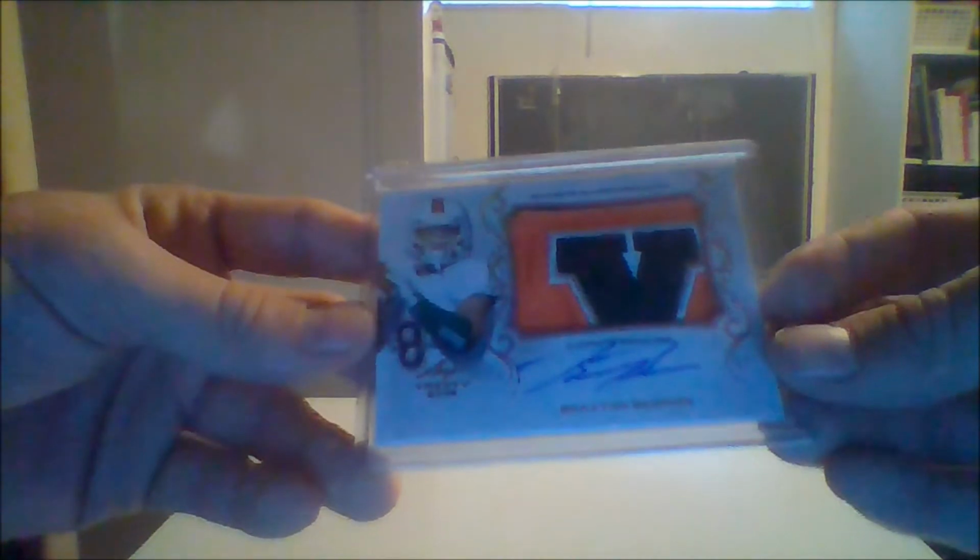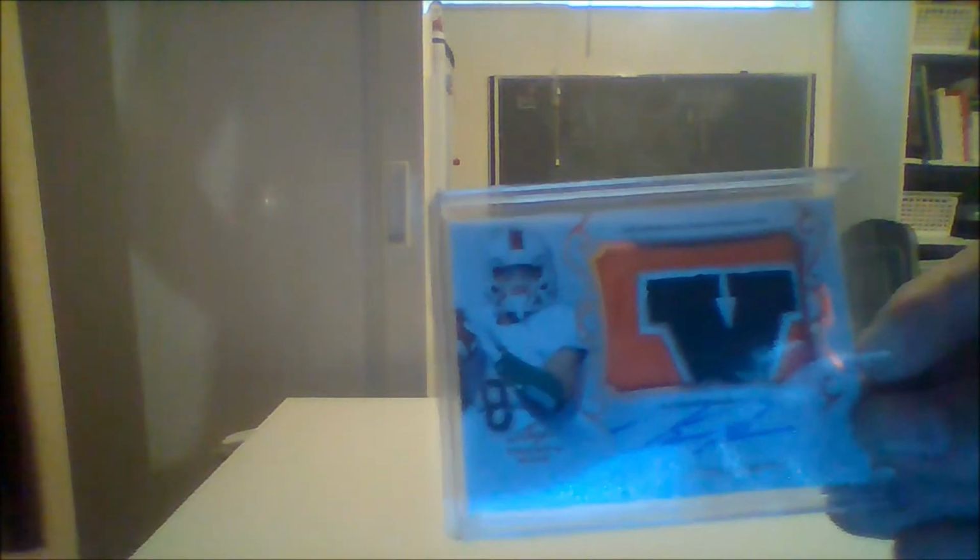Just a couple of small cards. I got this Sony Michel from Select. I got another one coming soon that I found really nice. This really nice Braxton Berrios patch auto. I still have yet to find where this little piece of patch is coming from in the jersey, but still a pretty cool card.